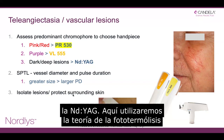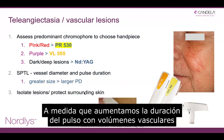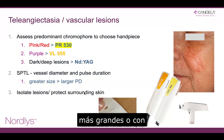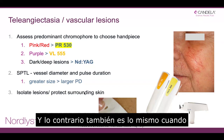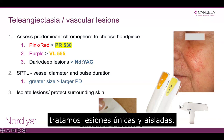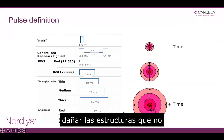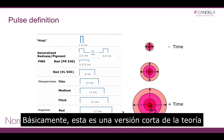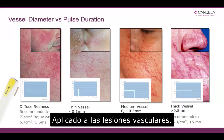Here we will use the selective photothermolysis theory, as we increase the pulse duration with larger vascular volumes or with increased dimension of the lesion, and the reverse is also true. When we treat single and isolated lesions, we should always isolate the surrounding skin to not damage structures that we don't want to. Basically, this is a short version of the SPTL theory applied to vascular lesions.